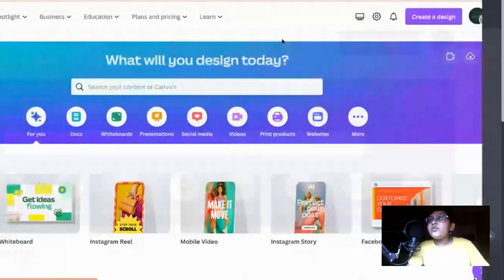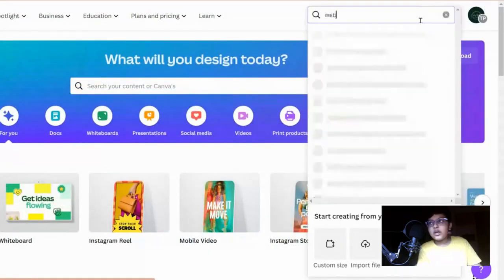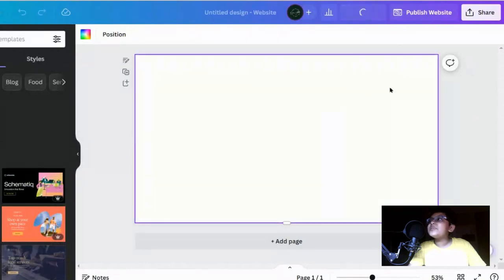Let's start. We are going to be using Canva, and if you don't know Canva, it is where we can make a lot of posts. So we will click on create a design, and then search for website. Yeah, I myself didn't know it before, but now I know it. So we will go to website, and yeah, this is it. You can preview your website and then publish it.